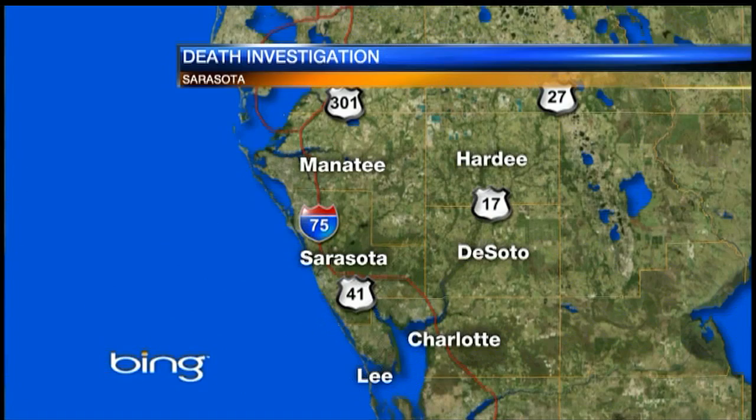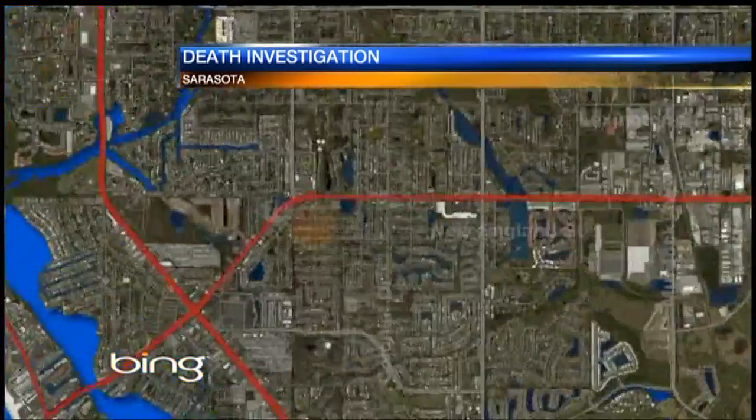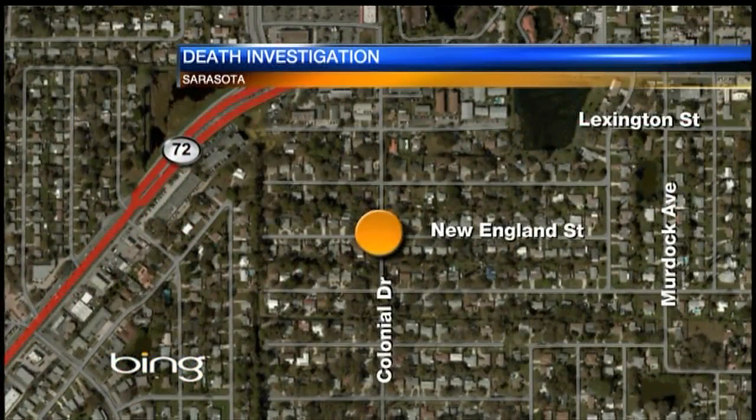New details tonight on the death of a man whose body was found on the side of a road in Sarasota County. Sarasota County Sheriff's deputies say based on a preliminary investigation, they believe the victim may have died from a drug overdose. The victim's decomposed body was found in some woods near Colonial Drive and New England Street on Saturday afternoon. Detectives have not released his name, and their investigation is ongoing.